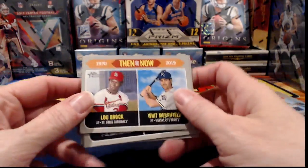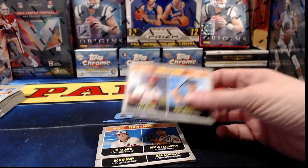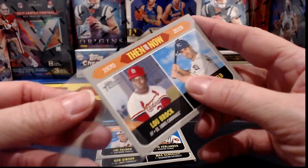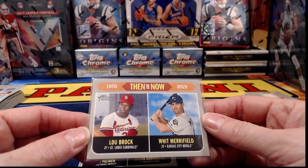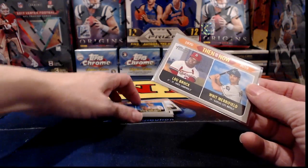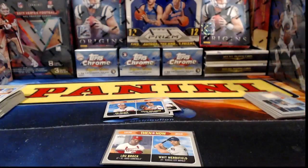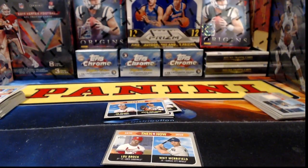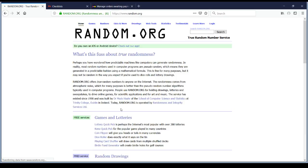I'm going to go to random and put in left and right. We'll do random 3 times, because obviously with left and right we have fewer than 10 items in our list, and the third one will determine. If it ends on the left, it'll go to the teams on the left-hand side of these cards. If it ends on the right, it will go to the teams on the right-hand side of all those then and now cards that feature 2 different teams on them. So we're going to take ourselves back over here to random.